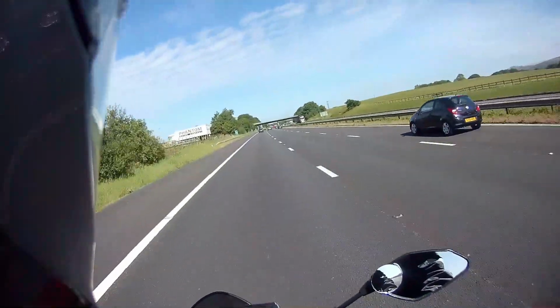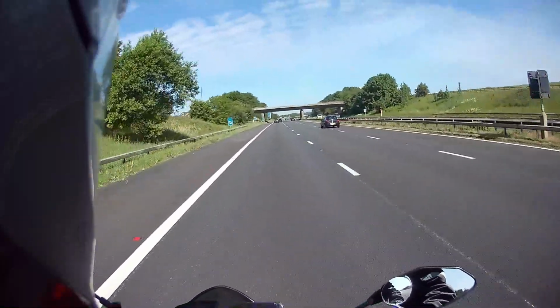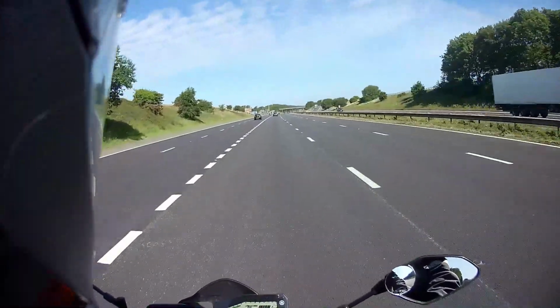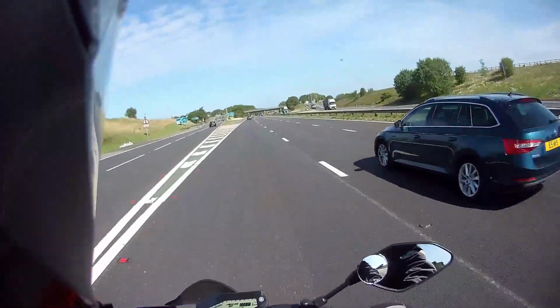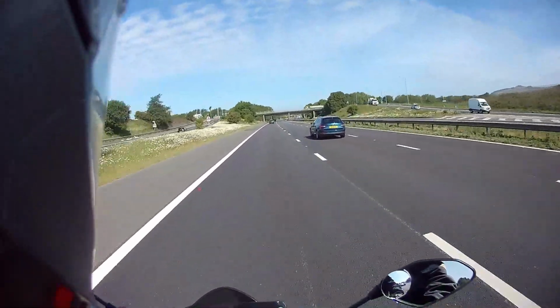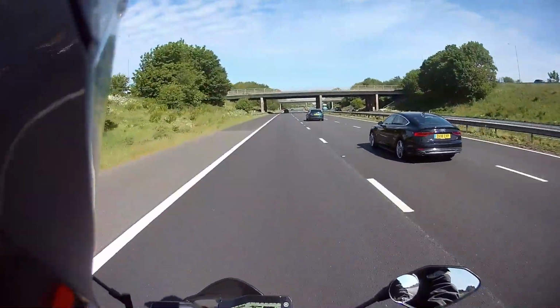I just wish it was a bit more practical, so I could do a little bit more on it if I wanted to go out for a tour. The tank capacity on this is 15 litres. I'm going to look at a Tracer, which has a tank capacity of 18 litres. You probably get, I don't know, 170 up to maybe 200 miles per tank.